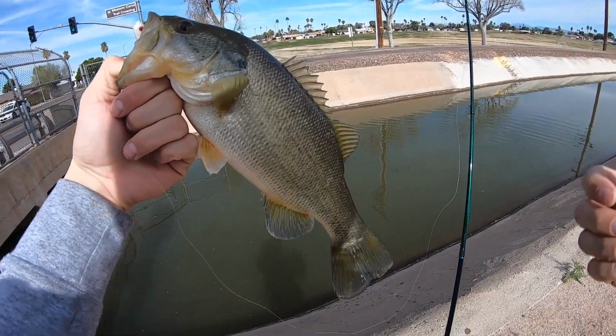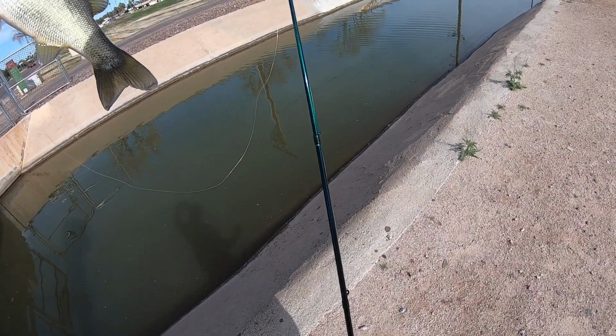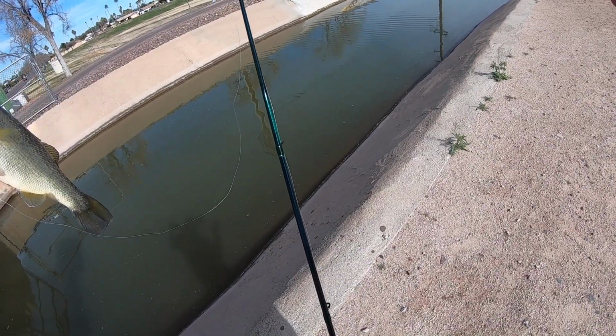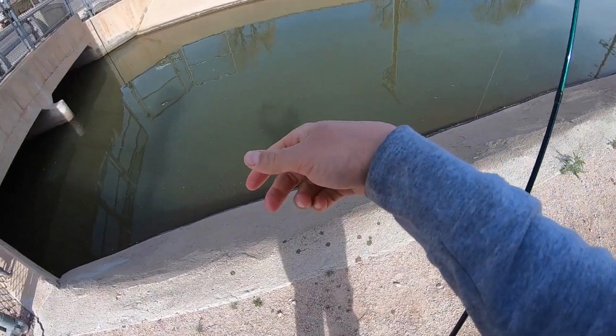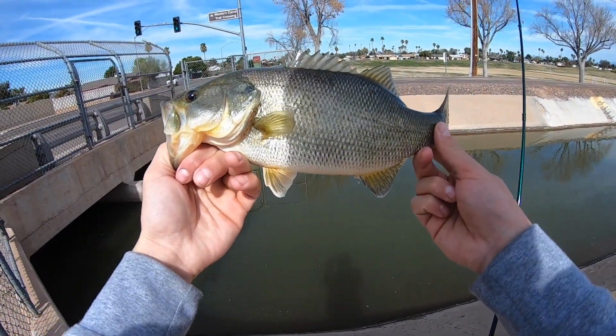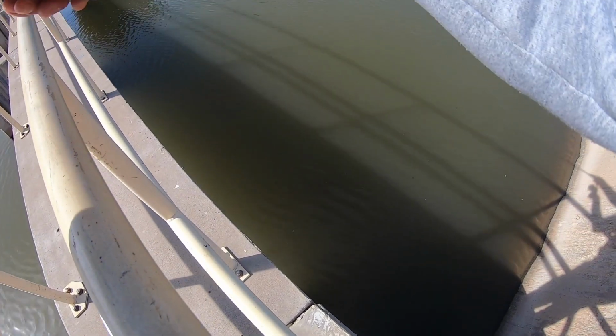This fish had so much power behind him because of how big he is, like how wide he is. That's awesome. Look how thick that bass is. Freaking chunk. Get him back in. Perfect little dive. There we go. Got one. Running it right by.